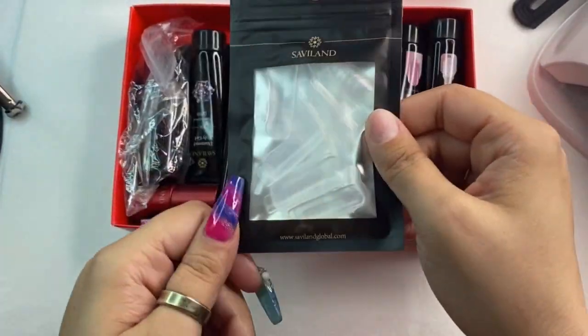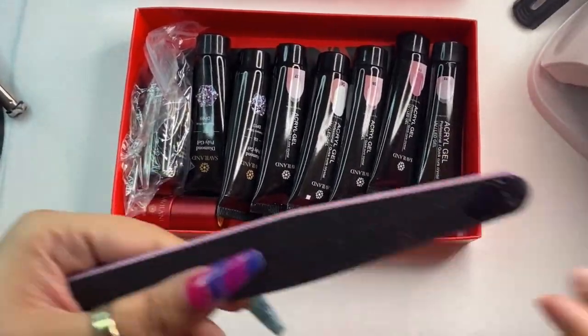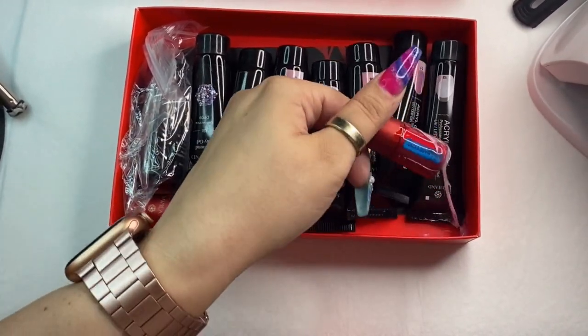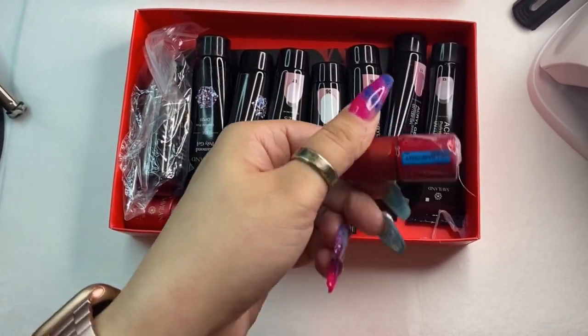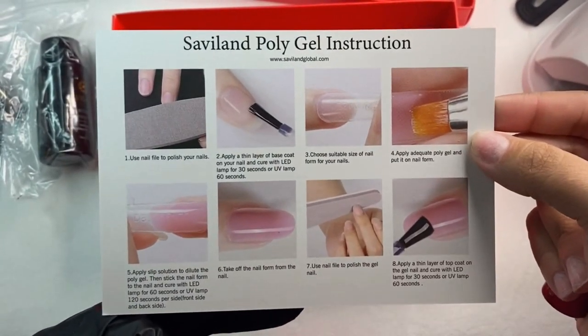So I'm just going to show you what I've got here in the package. And one of the tubes did explode in transit, so I've got some polygel mess left over. So I've cleaned that up, and then I'm going to show you guys all of the color swatches.